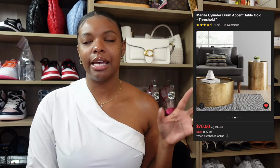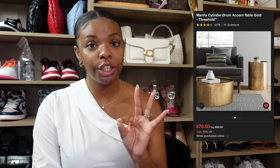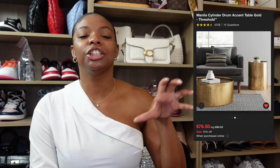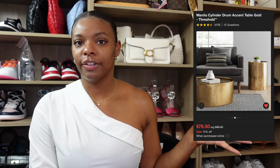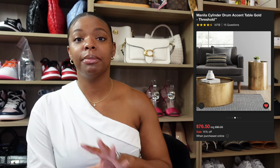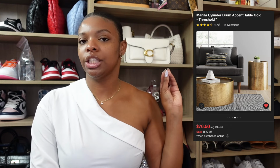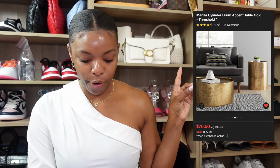So I'm going to do this all together, with the things I want. I'm looking for an accent table, just a small accent table. Here's one of the accent tables that I'm actually looking for. This is really, really cute. I actually love this. It's very simple. It's very minimal. I can just place a beautiful bouquet of flowers on top and maybe a candle or something, and that is it. I don't need anything extra for it. It just looks so well.